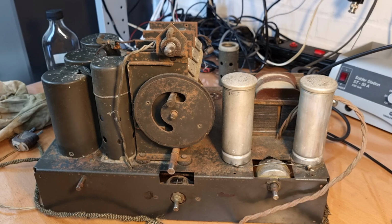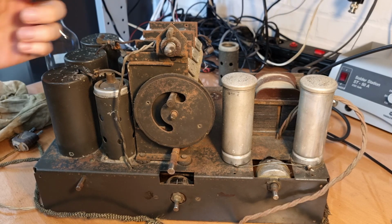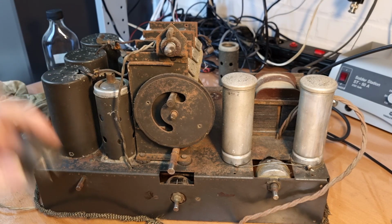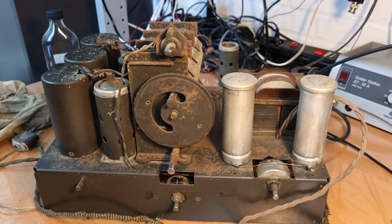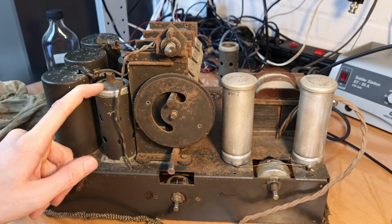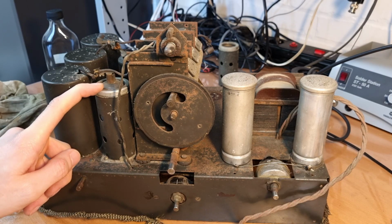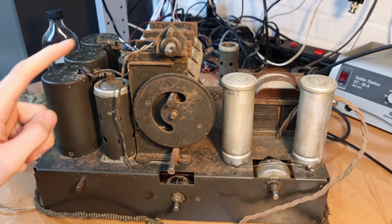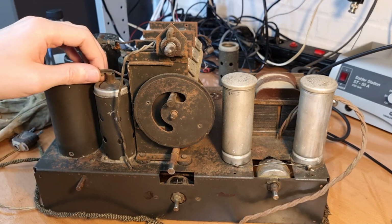Okay, now look at this. I think I missed something. Look, there's another tube in there. So that must be a difference then between the 650 and the 650L, because on the schematic of the 650 that I shared earlier, and in the tube layout that John Koster shared on his website, there were only 5 tubes. And this is a 6th tube.